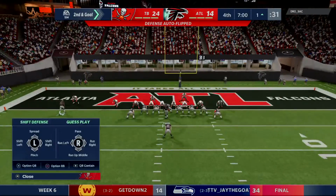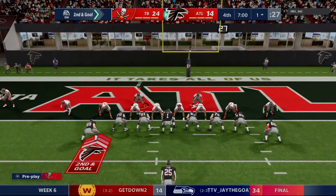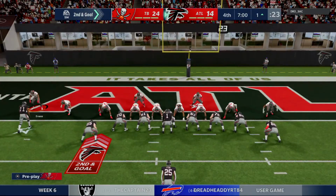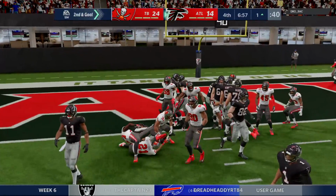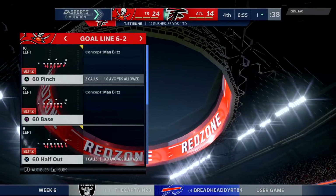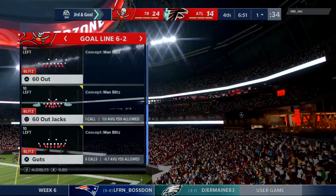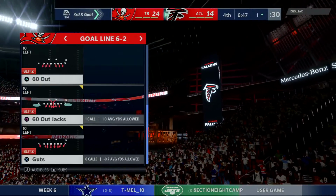2 of their 3 red zone trips so far, they've come up empty on. They'll look to reverse that trend on 2nd and goal. They'll try to run this one in. And he's going to be shoved back short of the goal line. They're held again, and do we have a goal line stand brewing? It's 3rd and goal.